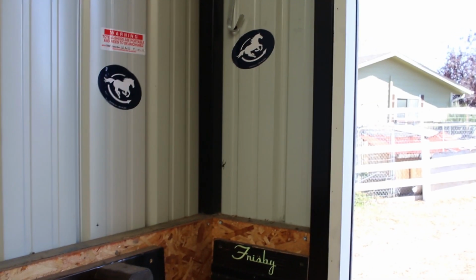Did not get attacked by a black widow spider. It's still right there. I think it's dead. I don't know. I'm not touching it to find out. At least not now. But so all of my bridles are out. Pretty much everything is out.